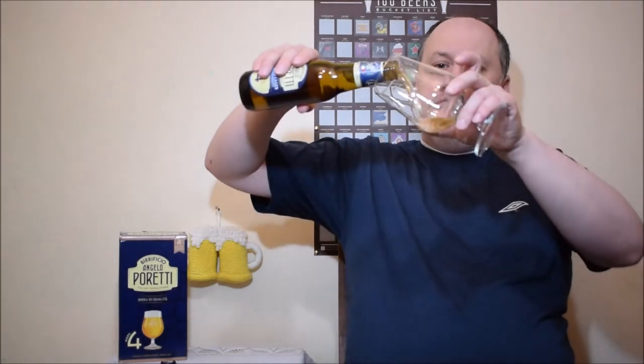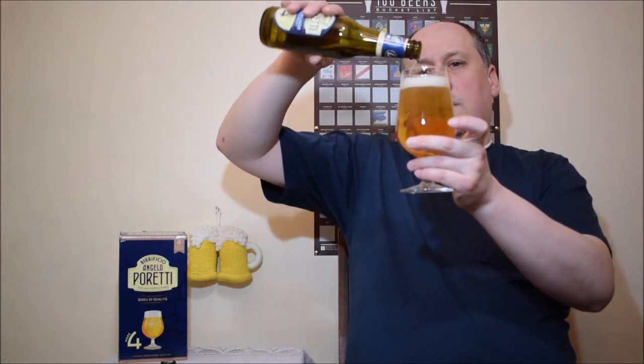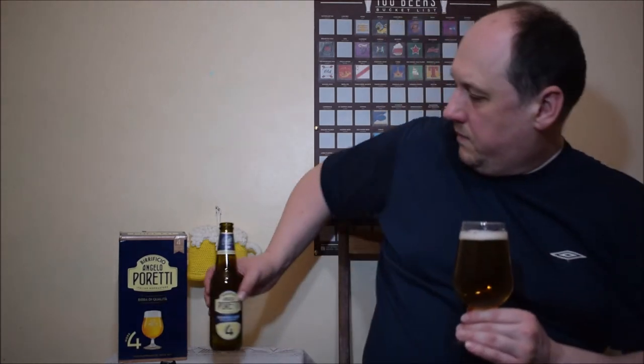Oh, there is a nice smokiness here. Burning. Right. It looks very pale and clear, with a very small head. And the head is built by medium bubbles, so I think it will just disappear very quickly. Aroma is almost minimal. There is a little bit of maltiness. I don't know, maybe citrusy accents. Just maltiness. Okay.